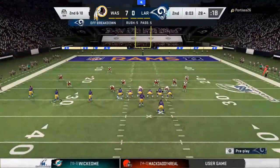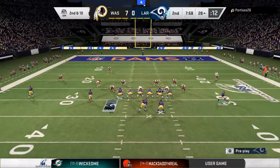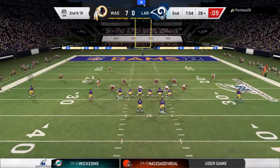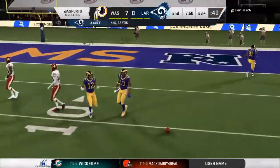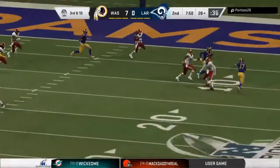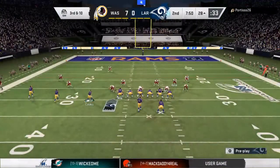So after the run for no gain, here's 2nd and 10. Out of the gun. Gone. And that is incomplete. That time trying to find Gerald Everett. 3rd down here. Well, he did almost everything right. Excellent coverage, breaks on the football, just unable to haul it in and take it the other way.